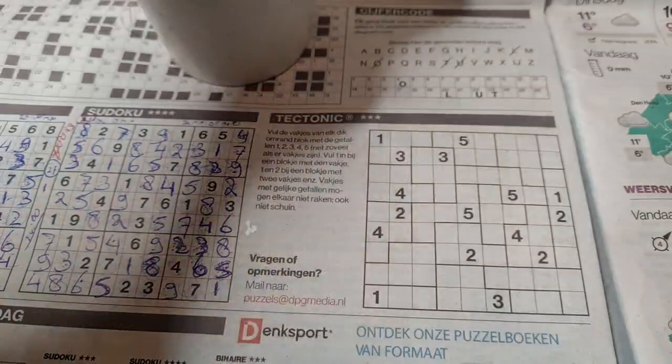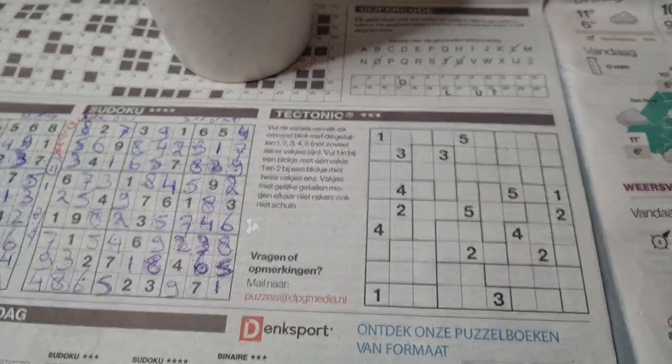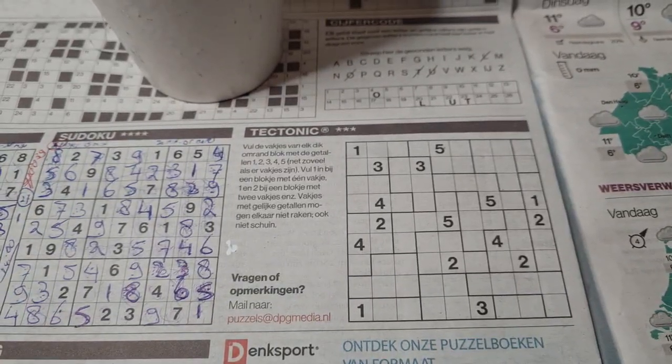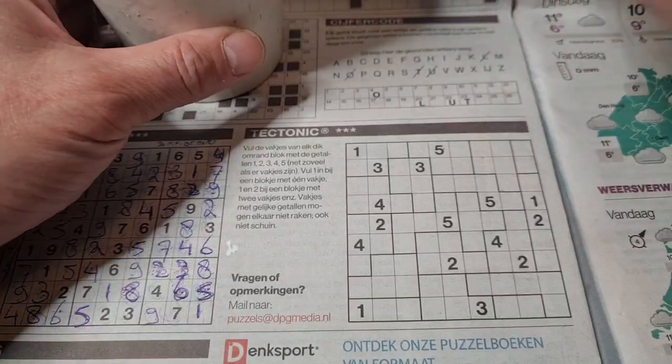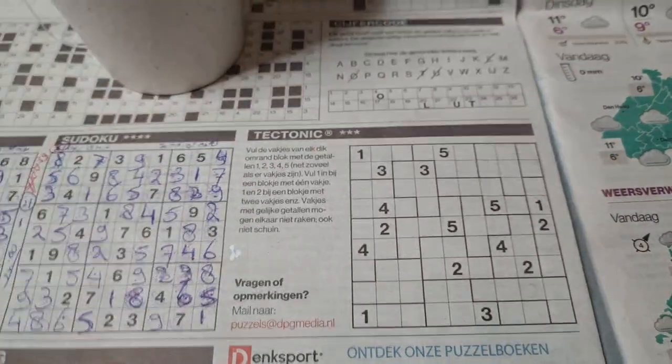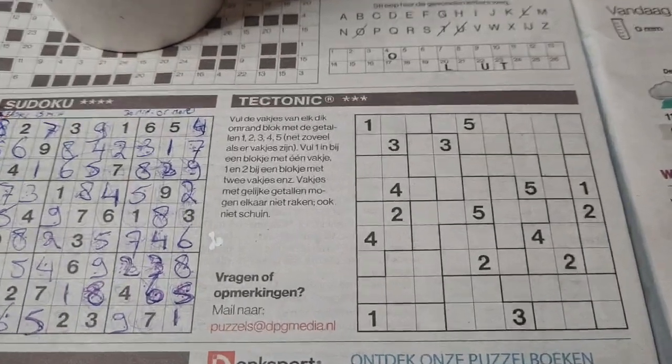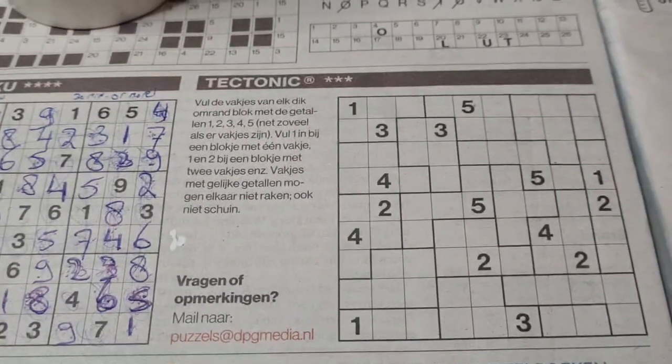Jigsaw Sudoku. News of today, well, Putin, where's the body of Navalny? He murdered Navalny, but the body is disappeared. Yeah, the body is disappeared.